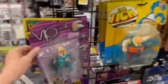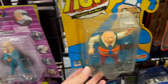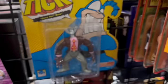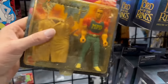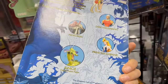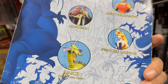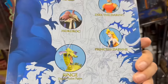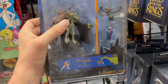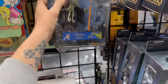And what do we got over here on card? That looks like Pamela Anderson. Oh, it is Pamela Anderson. Got the Tick. Got the Last Action Hero. Oh, Dirk from Dragon's Lair. I've got him, and I've got Princess Daphne, and I've got Singe. I have Daphne, and I've got Dirk on card. Singe is loose, but that Mordrock, yeah, Mordrock. I don't have him. Oh, there he is right there. Let's see, what's he asking for him? $30, that's not bad. I think that's about what they normally go for, so that's a good price.